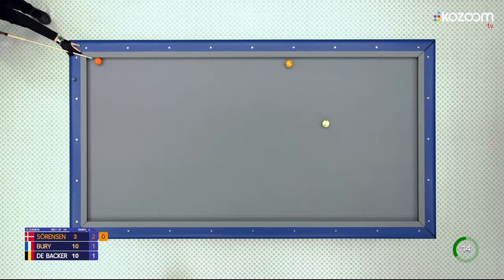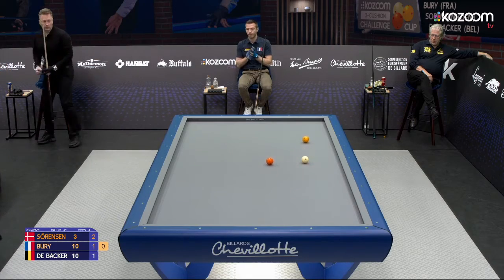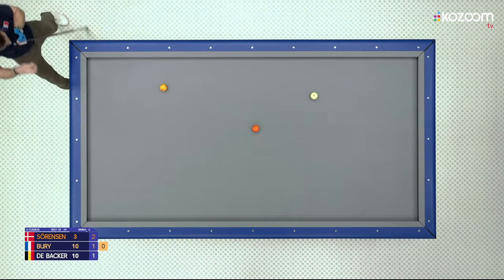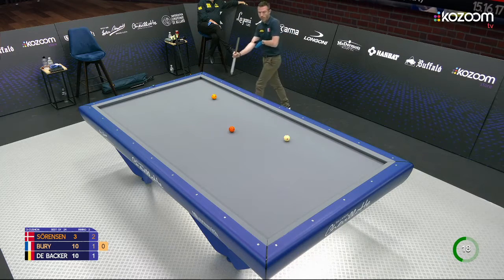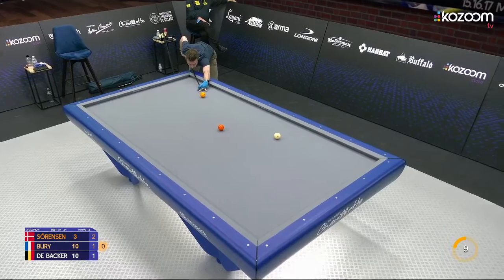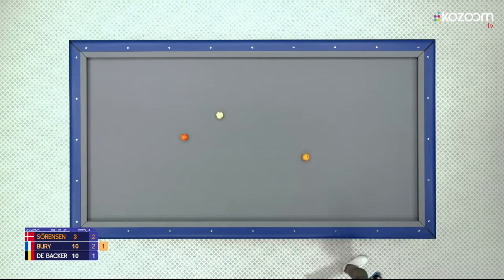Might try the three cushion, try to steal the cushion just before the yellow. Not such a bad try. And now Bury with a really good chance. Just playing orange back to the middle.